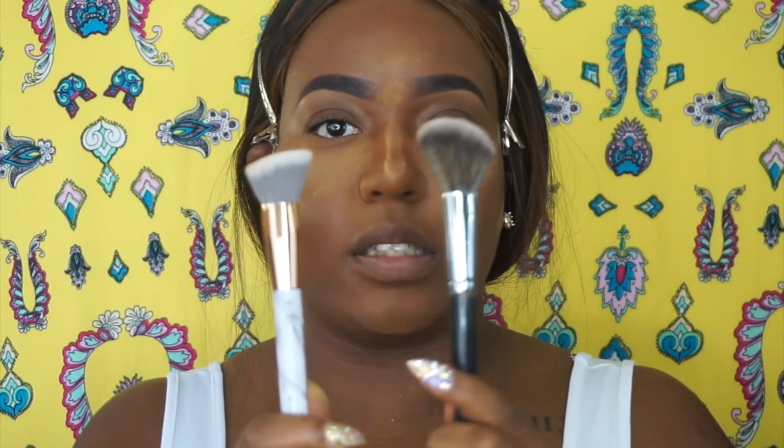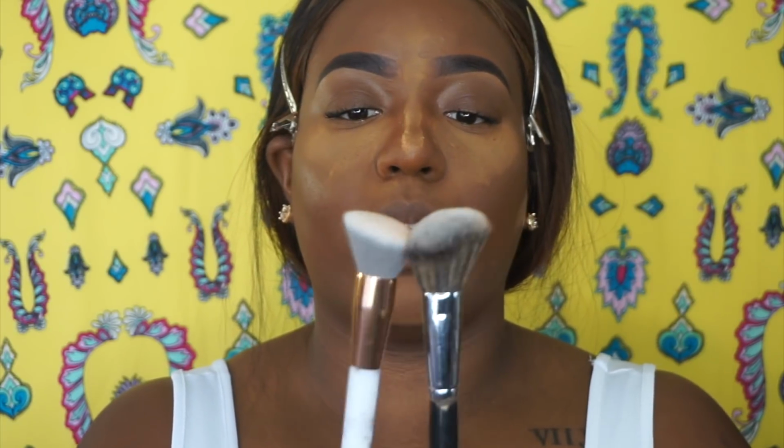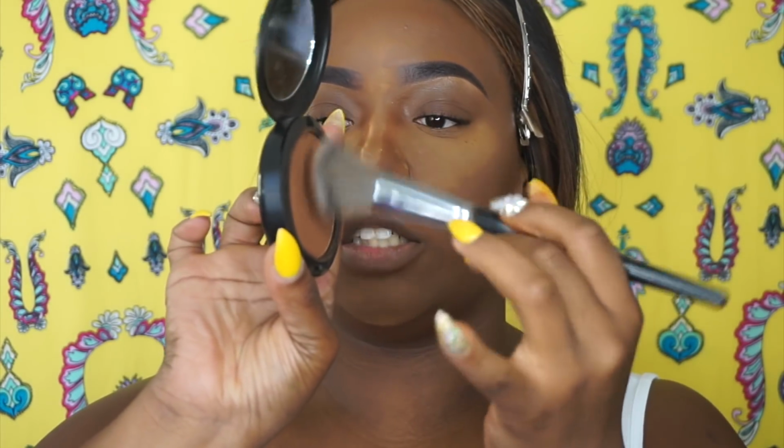or one like this. This one's more round, from Morphe. This is the Morphe E4 brush. So either one of these, we're actually going to use both. We'll use one for one side and one for the other just so you can see. I'm going to start with the Morphe one because I have a routine. So I'm just going to dab a little bit of the powder.